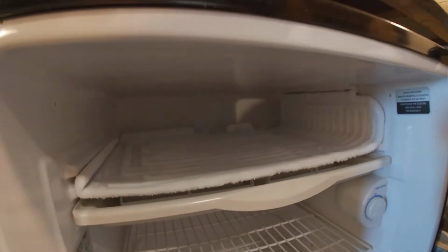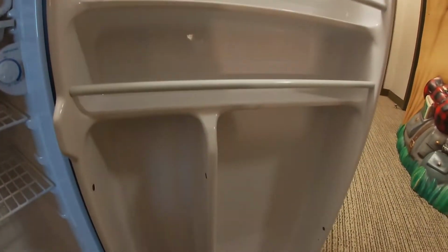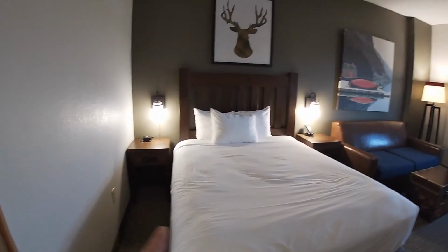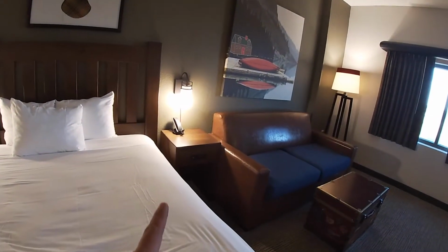There is a little freezer section up top for small things that you might want to keep frozen, ice packs, yogurt pouches, things like that. Some storage for cans in the door there. And then we've got a queen size bed with an end table on either side. We've got an alarm over here. We've got a phone over here.